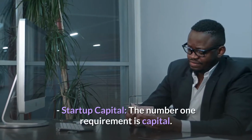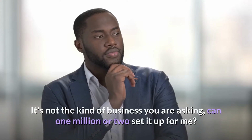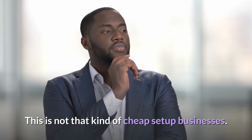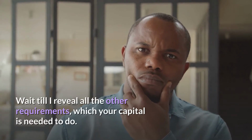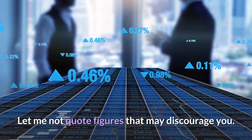Startup capital. The number one requirement is capital. You will need capital and lots of it. It's not the kind of business where you ask, can 1 million or 2 set it up for me? This is not that kind of cheap setup business. Wait till I reveal all the other requirements which your capital is needed to do. It will help you understand the capital requirement better. Let me not quote figures that may discourage you.